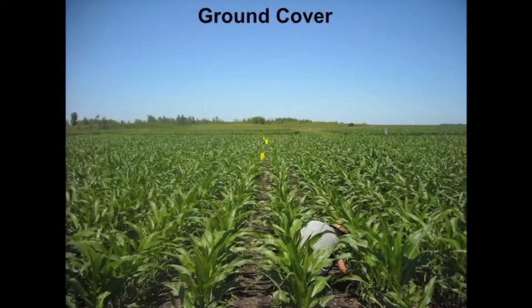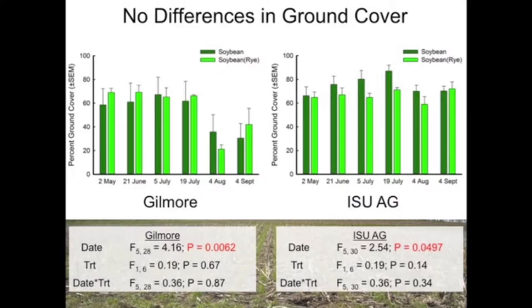Let's start with ground cover. Across the y-axis, we have percent ground cover. On the x-axis, we have our sample dates, and there are actually six. The first one would be before planting when the rye was still alive, and the next five are throughout our growing season. The dark green bars indicate plots with soybean. The light green bars are soybean grown with that rye cover crop. Then you have Gilmore and ISU Ag.